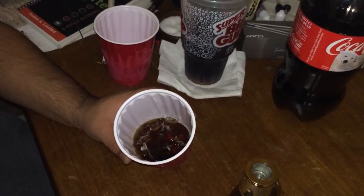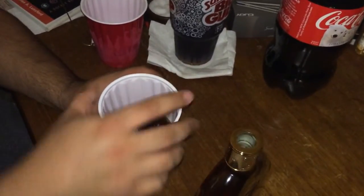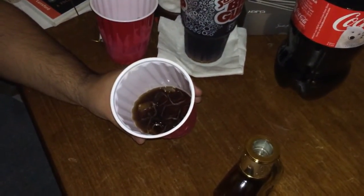Very smooth, but I still think we have a little too much Coke there, so let's give it a quick splash here. Try to even out. Let it sit, let it marinate.